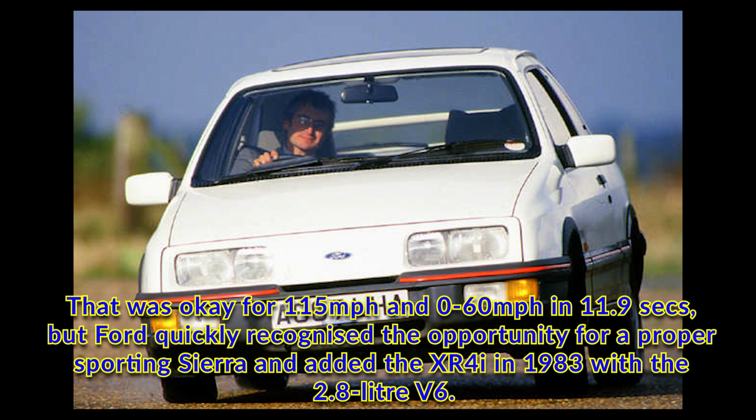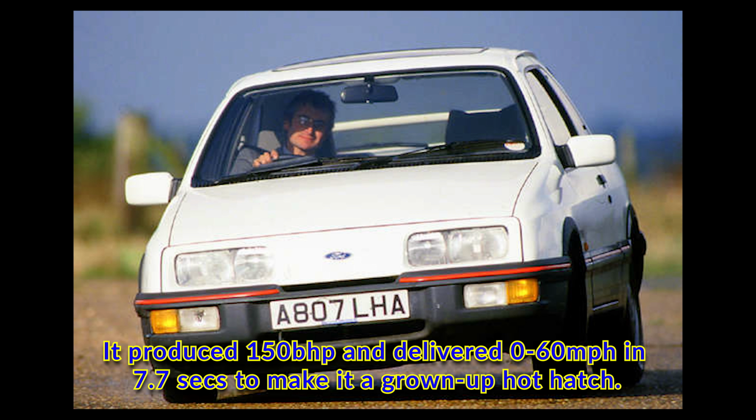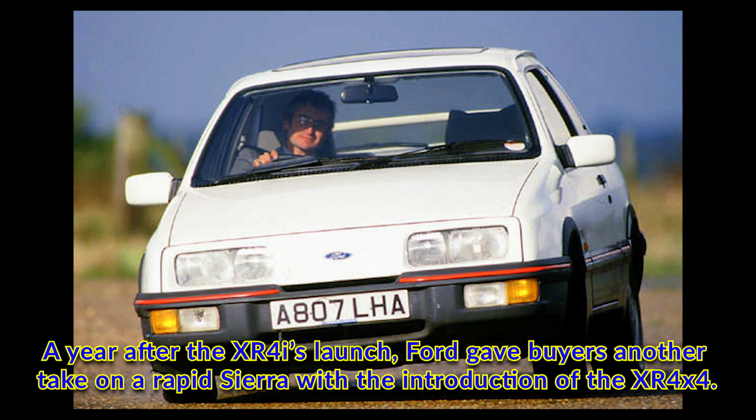But Ford quickly recognized the opportunity for a proper sporting Sierra and added the XR4i in 1983 with a 2.8-liter V6. It produced 150 bhp and delivered 0 to 60 miles per hour in 7.7 seconds to make it a grown-up hot hatch.